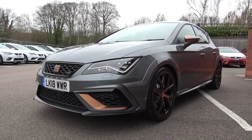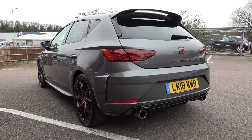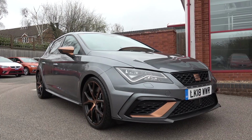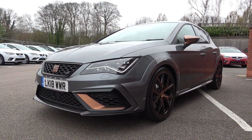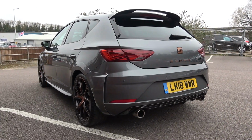The Cupra R is the highest performance hot hatch Seat has ever made, and to commemorate this, it is limited to just 799 numbered models worldwide, with only 24 coming to the UK. It can be finished in monsoon grey metallic as seen here, and a metallic black. It not only comes with obvious aesthetic additions, but also features power, sound and suspension upgrades over the standard Cupra.